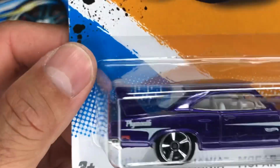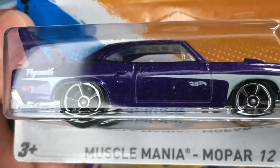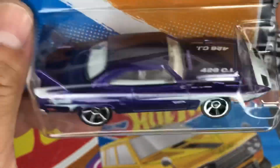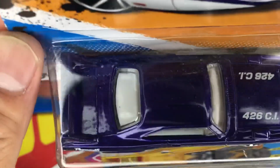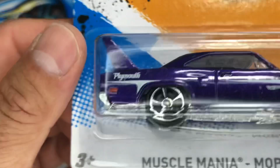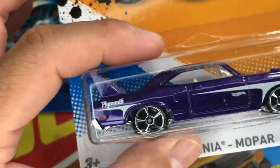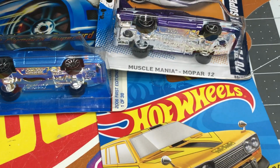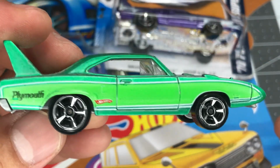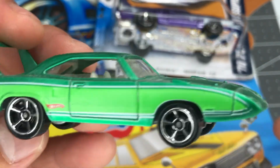2012. This purple is nice. Look at that front end. Jeez, this thing is super clean. Huh, I wonder if I should slam one of these. Oh, look. See? I got a Superbird right here, all dusty, because I want to do a custom on this. That's why I bought it.